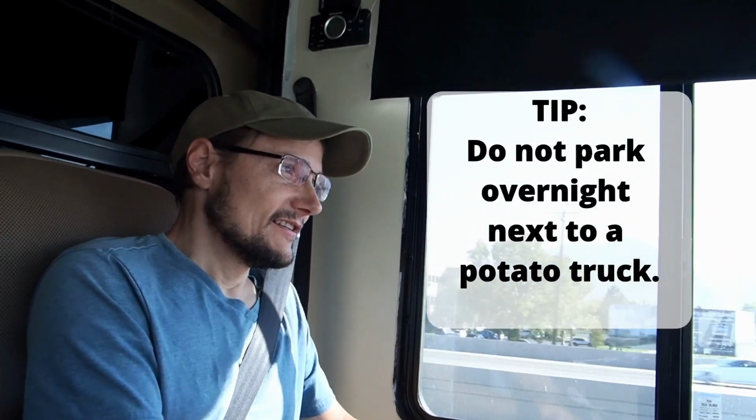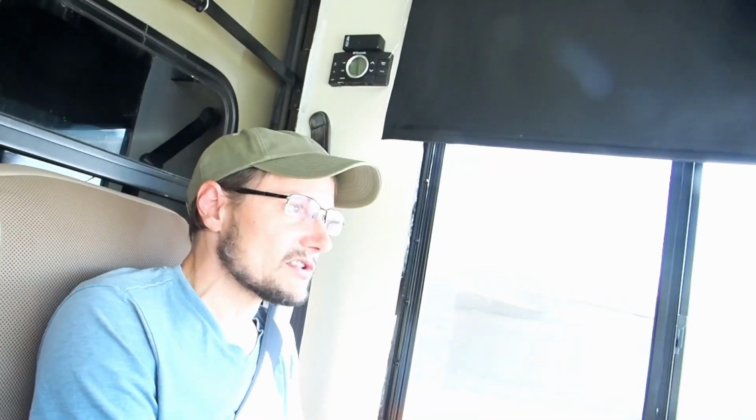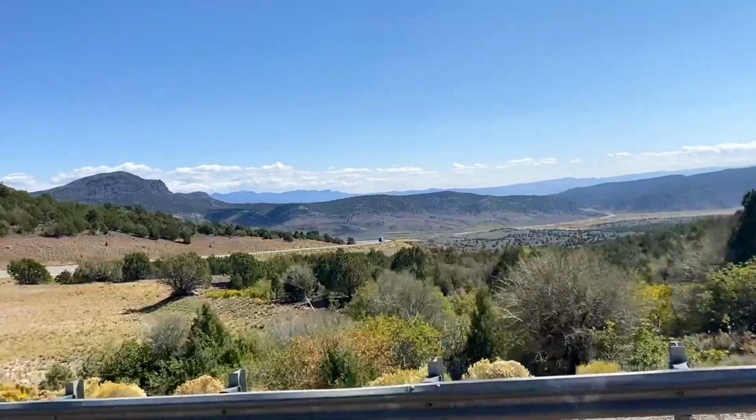Overnight at Cabelas was pretty uneventful. There was a potato truck parked nearby, and I didn't realize it until it happened, but the refrigeration unit would kick on the trailer every 20 minutes or so, and run for like 10 minutes. But other than that, it was a good stop. Got a little bit later start than we wanted, but we're headed to Red Canyon Campground, which is near Bryce, just outside of Bryce Canyon National Park.